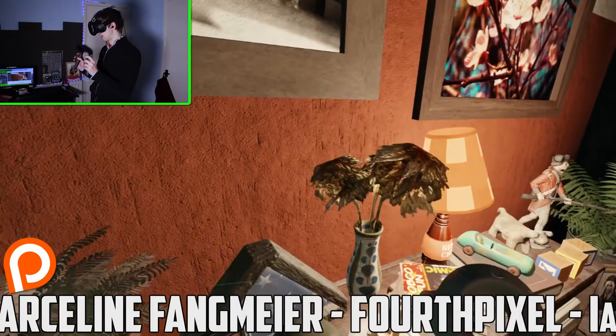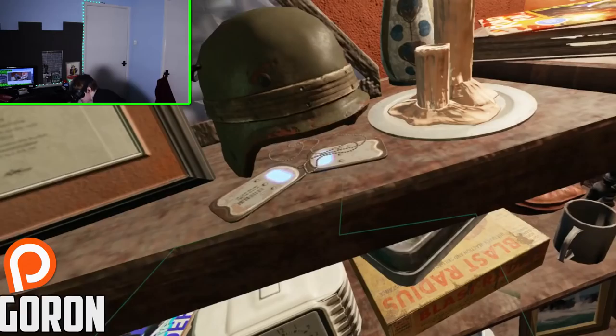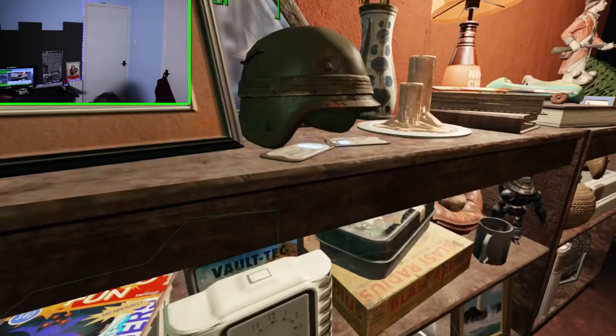Actually, look, we have got Suffolk County School of Law, Boston, Massachusetts, Juris Doctor. Never knew what that said before. But we could take a really good close look at all the effort that's gone into here. Look, we got things like cat boxes and stuff like that, and we can see all the detail on the cat boxes, all the little stuff that's arranged behind, and how much attention has been put into the magazines to make sure that the magazines are actually definitely touching and not floating in the air. Little signed baseball in there.